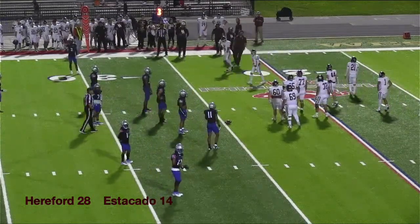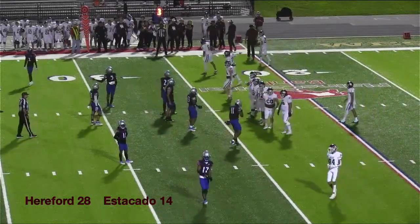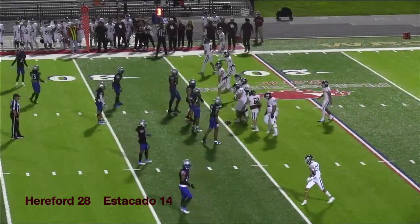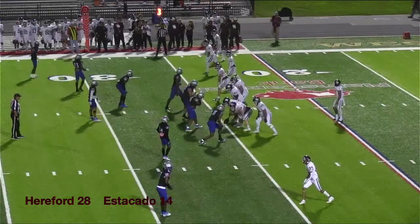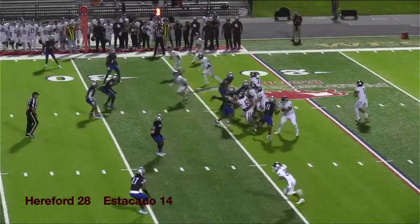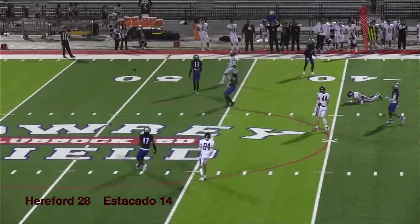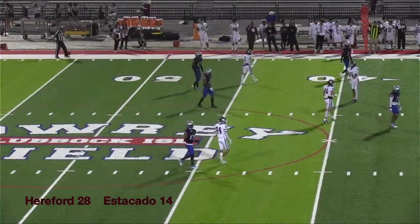Again, Hereford up 28-14. How about we try Tell back down the seam here again? And we missed it earlier, and I don't think we'll miss it again. We're naked in the backfield. It's only Caleb back there. He's got 5 wideouts in this third down and 14 formation. They come on the blitz. We pick them up. He throws long. He throws too long. And it's fourth down and 15. We've got to kick it away.